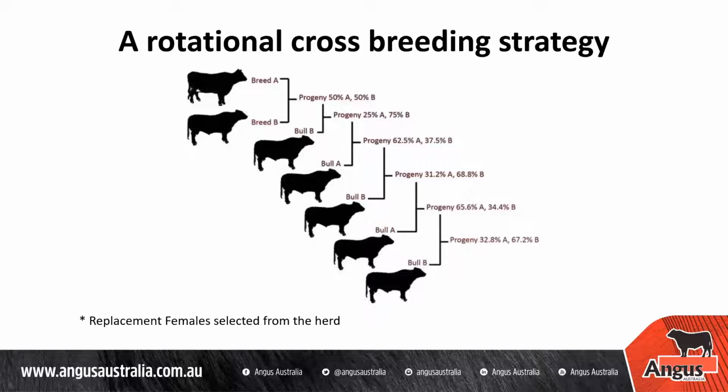So as we can see in this example, we get to a stage where the F2 progeny are actually 75% breed B in this case, and 25% breed A. And by the third generation, they're 62.5% breed A and 37.5% breed B, all the way through until that stabilizes by the time we get through to the fourth and fifth generations.